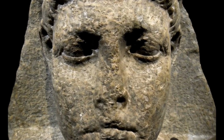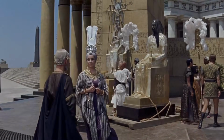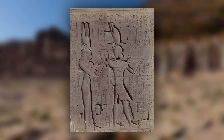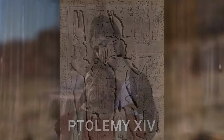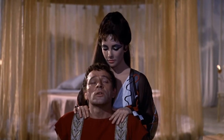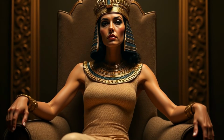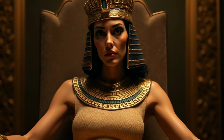who, many believe, was Caesar's child. But that didn't stop her from playing by Egyptian royal rules. And her husband number 2, her other brother, Ptolemy XIV. Yep, despite her ongoing affair with Caesar, Cleopatra married yet another sibling, because, in her world, keeping the throne in the family was the name of the game.